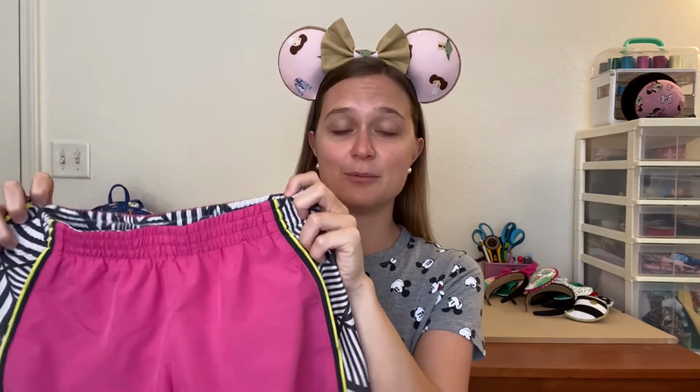Or another really great thing to wear are actually just gym shorts. They're super comfortable, very breathable. What I like usually is making sure that my shorts have some type of pockets in them, but wearing gym shorts are really great as well. They can be really comfortable and help you to stay comfortable throughout the day.